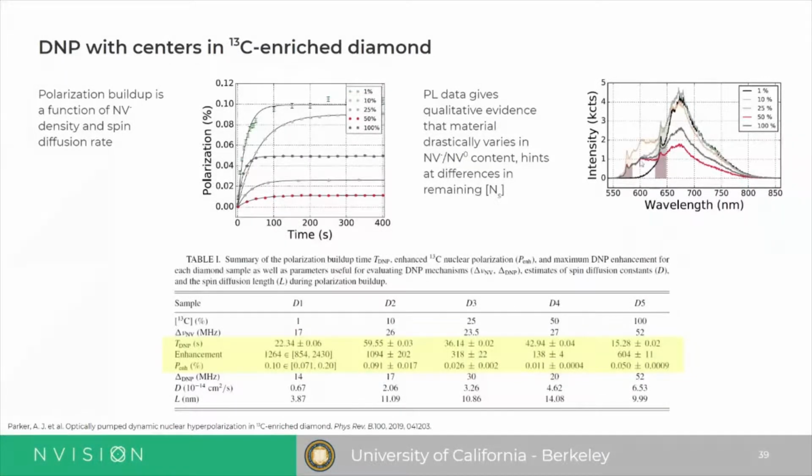So just to briefly recap, any feature that you see at 575 nanometers is the zero phonon line of a neutral NV center, and this broad part is the phonon sideband. Any feature that you see at 637 nanometers is the zero phonon line of the negatively charged NV, as well as its phonon sideband. So you can see that the 1% diamond, or the natural abundance diamond, has no detectable neutral nitrogen vacancies. It's mostly negative, which is certainly what you want. But for all of the CVD samples, you have a different ratio of neutral NV to negatively charged NV, and this will certainly just totally randomize our results.